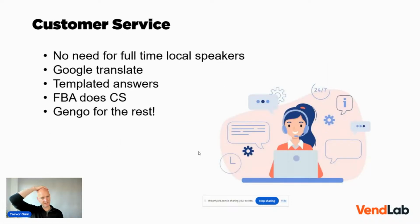Customer service. You might think you need local speakers to do customer service. I mean, obviously that would be ideal, but that would be expensive. There are companies that do that. There's one called Intercultural Elements that has local speakers to do customer service. However, a combination of Google Translate or various translation tools and templated answers will be fine for 99% of customer service, because most things are "where's my stuff?" That's actually most of the problems.